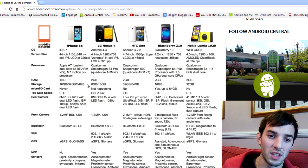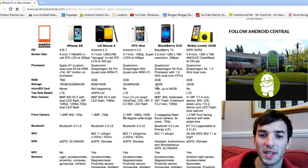In terms of storage, it isn't that interesting. You can see you've got 16, 32, 64, and all the rest of them range. BlackBerry only has a 16 GB version.